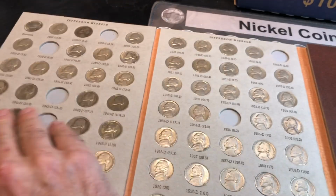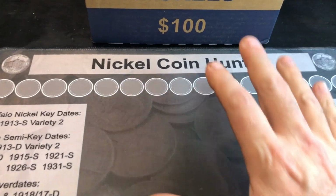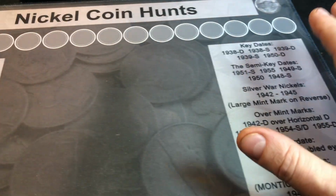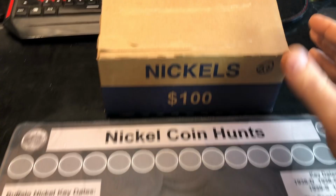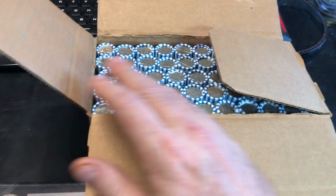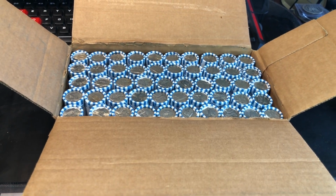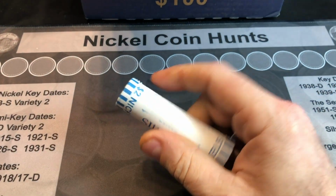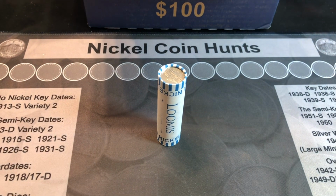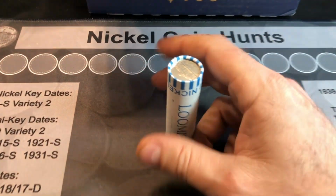Now that you guys know where we're at, let's get this hunt started. Of course, I'll be using my nickel coin hunt mat and my microscope to check for any of the varieties, key dates, semi-key dates, you name it. We'll also be on the lookout for any low mintage 09s and any proofs or foreign coins. Roll 1, 6 spots left. Will we fill a spot or at least find some silver for the 2021 silver jar? Let's find out.